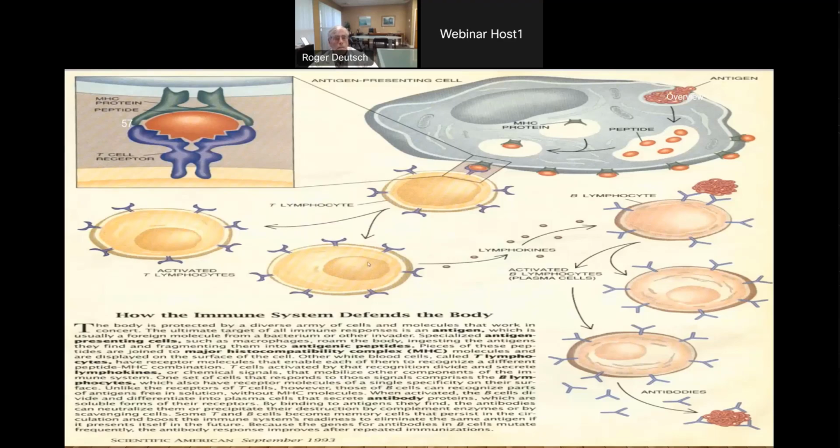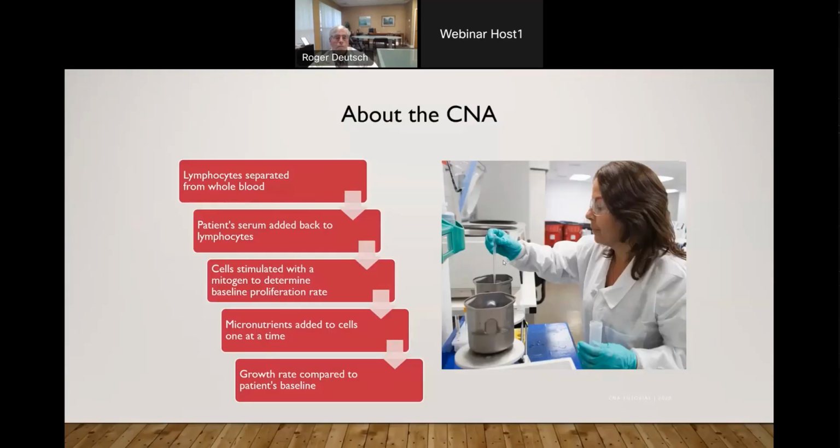And this requires nutrients. So in our test, the cellular nutrition assay, we separate the lymphocytes and add back the patient's serum, so we have the situation the cells are used to. We stimulate with a mitogen. It's not a pathogen but a mitogen, a mitosis generator, artificially intended to stimulate division of all the cells. They should proliferate if they have enough nutrients within them. We then add micronutrients one at a time and compare the growth rate of each aliquot to the baseline. If we see enhanced cell proliferation, which is desirable, we can infer there are suboptimal levels of that micronutrient inside the cell for whatever reason.